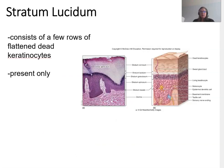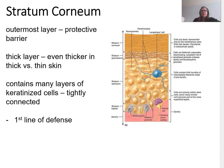Now, lucidum is the one I jumped at a minute ago. You can see it's a very thin layer, and it's only found in thick skin. Okay. So you might be saying, well, where's thick skin? We're going to talk about it in a minute, but basically thick skin is the palms of your hands and the soles of your feet. Everywhere else is thin. All right, the top layer is the corneum.